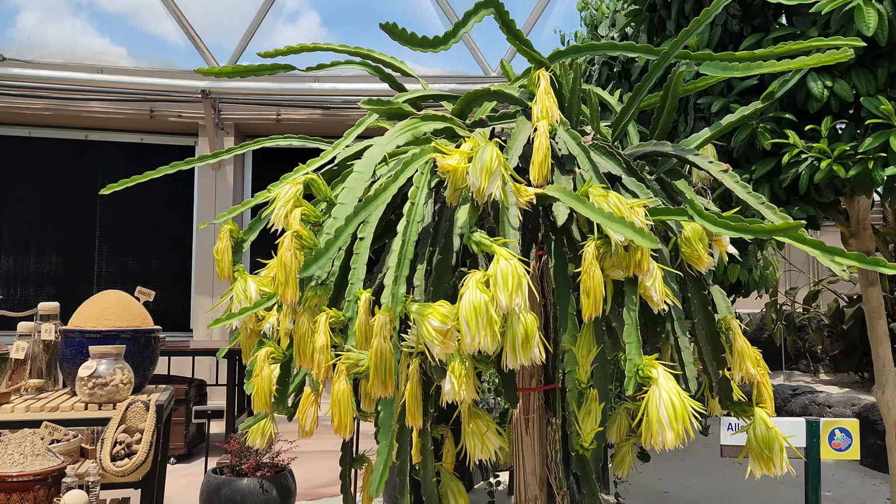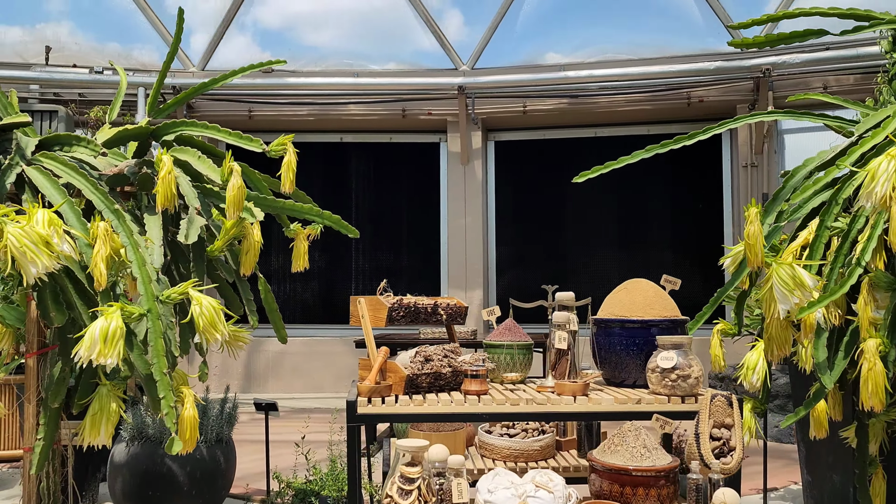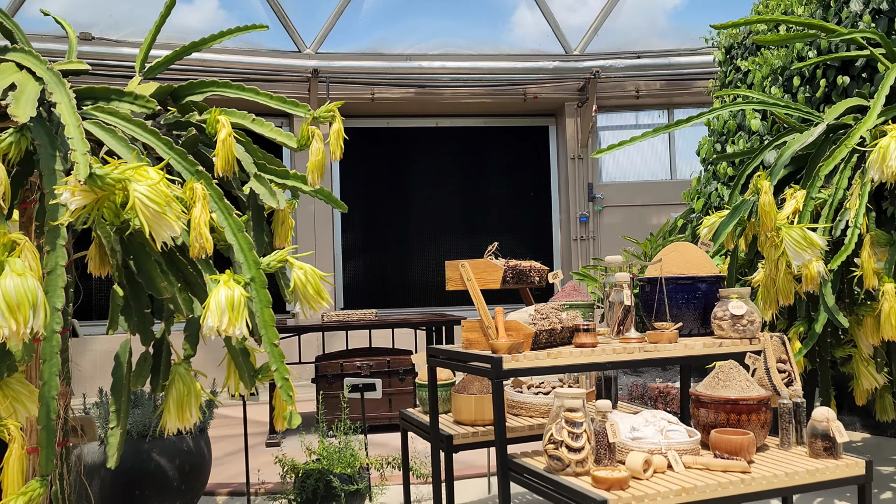More than 28 million tons of bananas are eaten annually, making it the most popular fruit in the world.